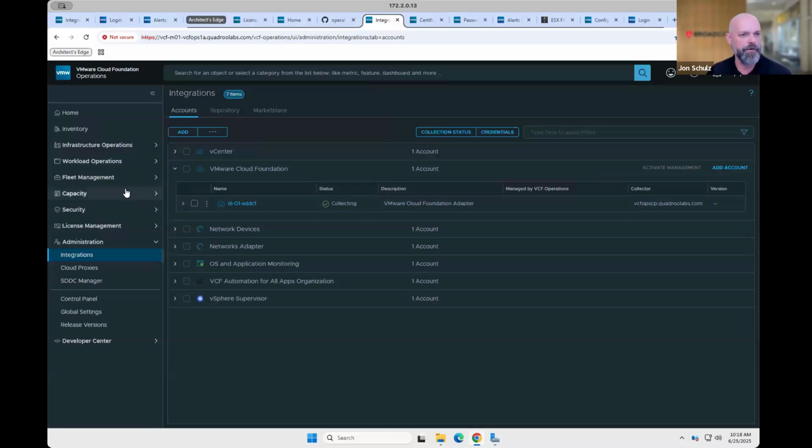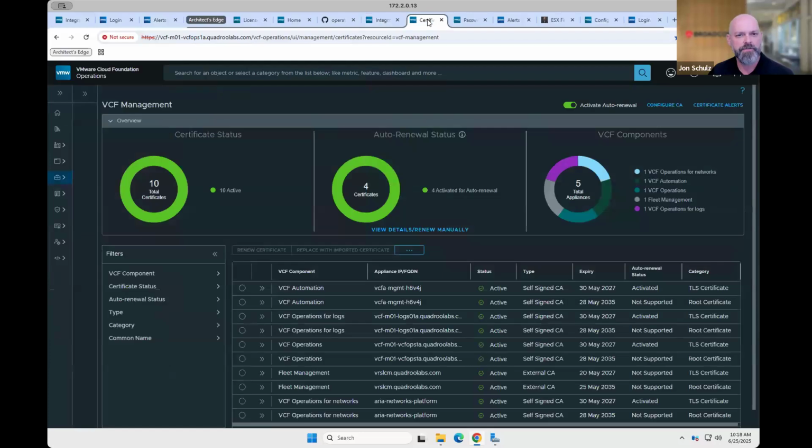Let's look at our next demo. Certificates. Again, we're looking at the Ops console. This is all included in the new VCF 9 Ops console. We've got a view of certificates that appear in our environment for the VCF components. And you can see over here the expiration date. And one of the handy features of this implementation, which is an initial implementation.